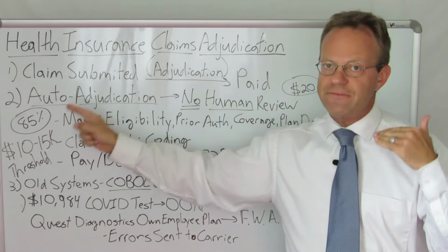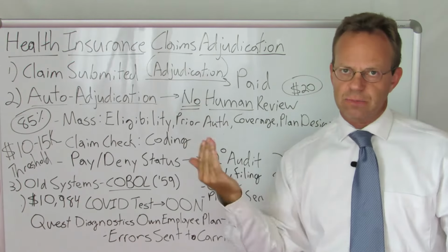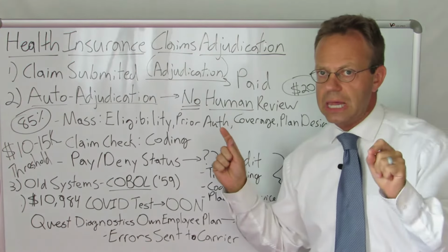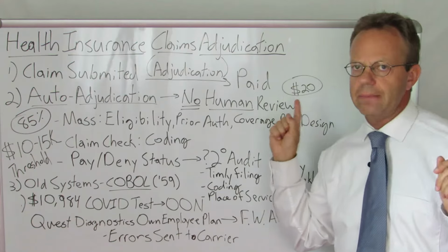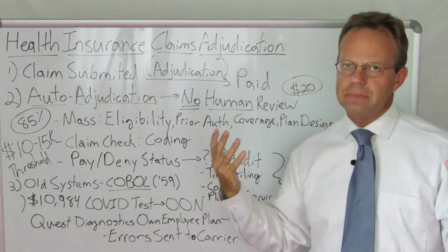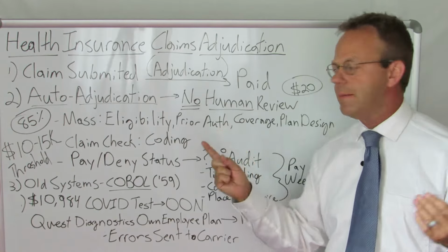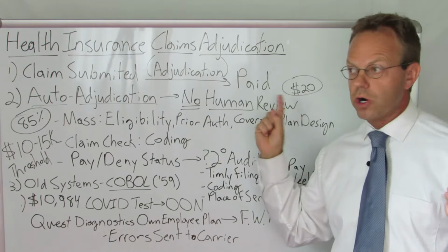Now, auto-adjudication is where no human being touches the claim between submission and payment. And like 85% of claims are auto-adjudicated. So the vast majority of stuff is handled by software, not by people. Now, if a person does handle the claim, it costs about $20 to process that claim. So given the hundreds of millions or billions of claims that have to be processed every year, you can understand why a health insurance company would not want to manually adjudicate many claims, because it's so expensive if you got to spend like 20 bucks a claim to work through it.